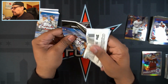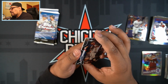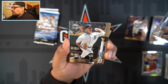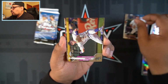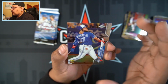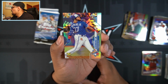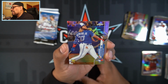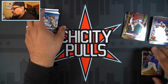Next pack. All right, here we go. We start off with an Ozzie Albies for the Braves. We got Matthew Boyd. We got Trevor Story, and oh, that's a nice one. A refractor of Vladimir Guerrero Jr. That's the Gold Cup card, not his rookie card. His rookie card was 2019, but nice second year Vladimir Guerrero Jr. Gold Cup card right there. I'll take that for sure. That's a nice one right there.